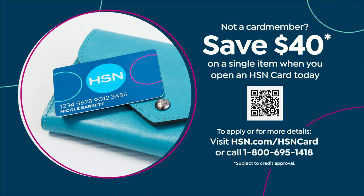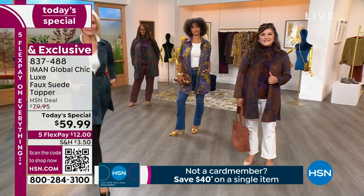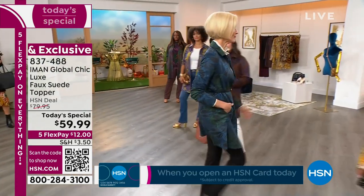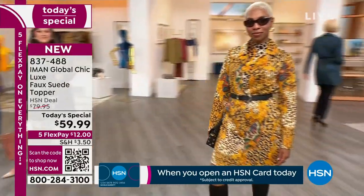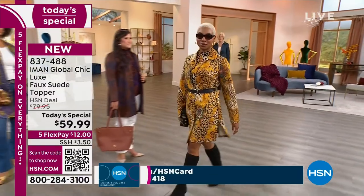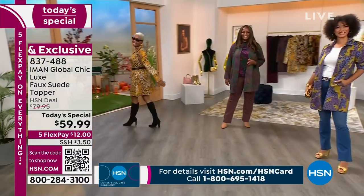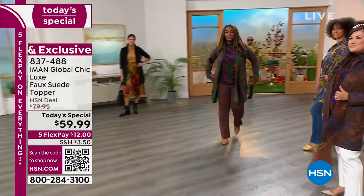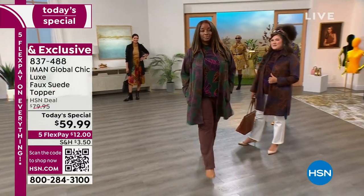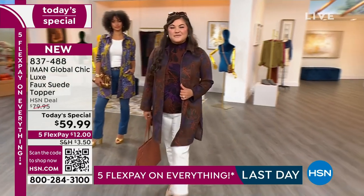Call the number on your screen. We give you $40, and when you apply it to the Today's Special, it takes this faux suede topper from $60 to $40 for a one-of-a-kind Iman piece. When you look at this neutral scroll that Shalane has on, watch her walk, that is inspired by a $5,000 high-end Italian look. You're getting a $5,000 look for $59.99. So don't wait on this. This deal goes away at midnight. Don't wait on this if you want the purple that Brooke has on.